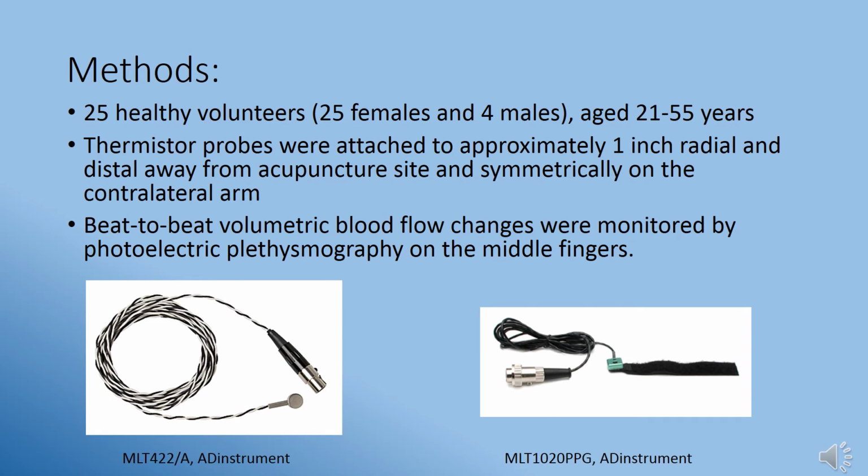The study population is 25 healthy volunteers. 2 thermistors were attached approximately 1 inch radial and distal away from the acupuncture site and symmetrically on the contralateral arm. Beat-to-beat volumetric blood flow changes were monitored by photoelectric plethysmography on the middle fingers.